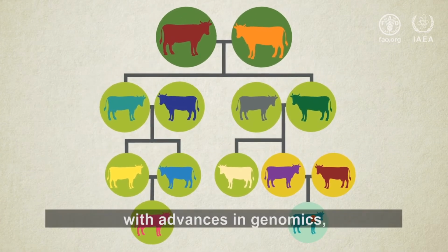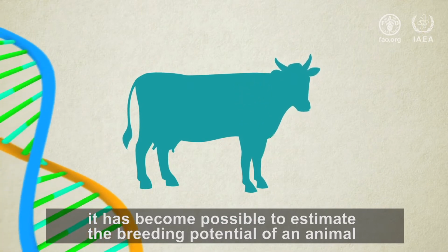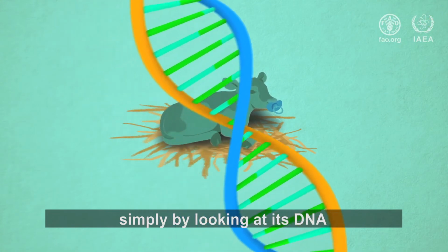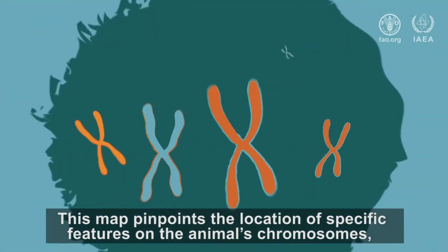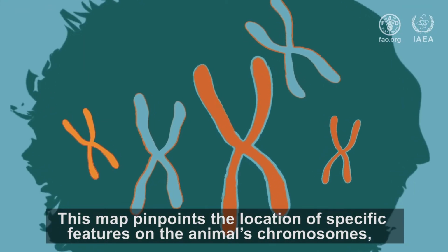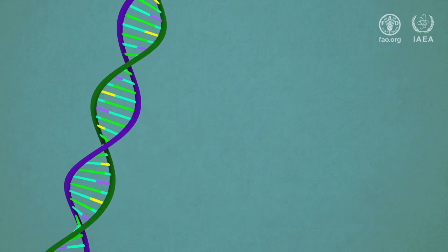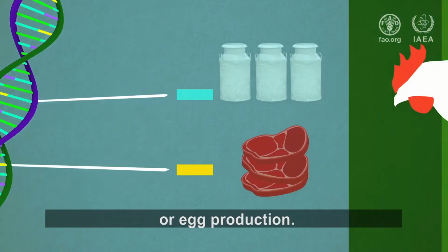Now, with advances in genomics, it has become possible to estimate the breeding potential of an animal on the day of its birth, simply by looking at its DNA, or genome map. This map pinpoints the location of specific features on the animal's chromosomes, so-called DNA markers, that are important, for example, for milk, meat, or egg production.